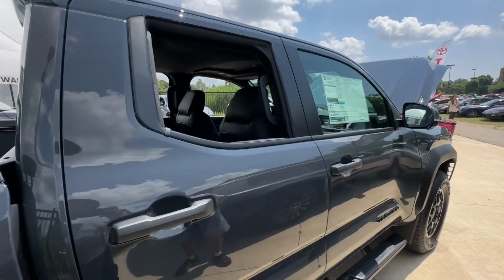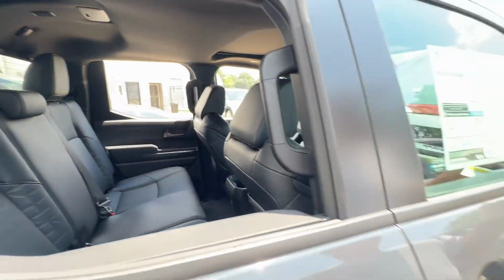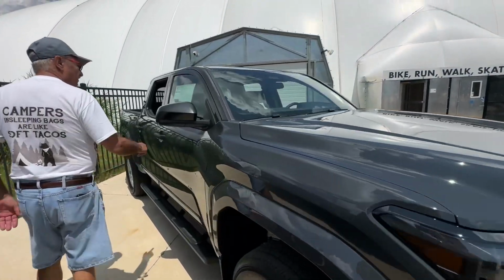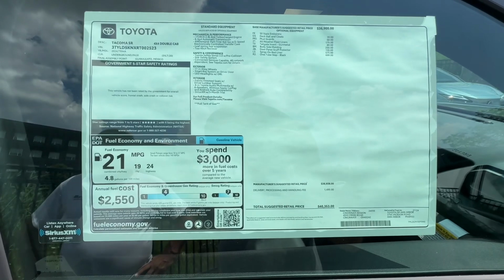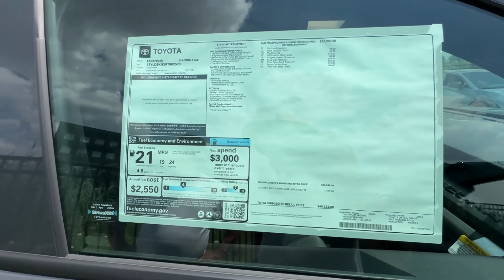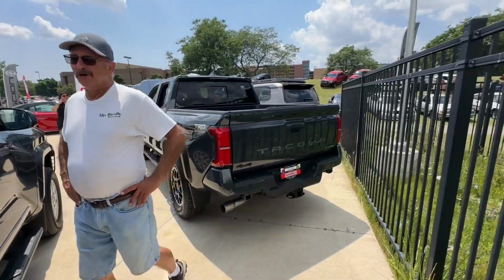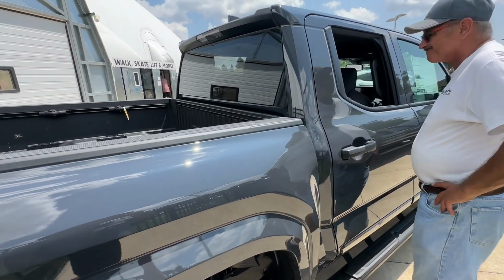This new TRD Off-Road Tacoma 2024, with the leather interior. A $60,000 Tacoma is a pretty hard pill to swallow. Ouch. So this underground gray, $19,000 less for a standard 4-cylinder turbo 4-wheel drive, cloth interior. Well, it's not a horrible truck. It's still a very nice truck. Is that one really worth the extra almost 20 grand? Man, ouch. I don't know. Depends on what you want, I guess.